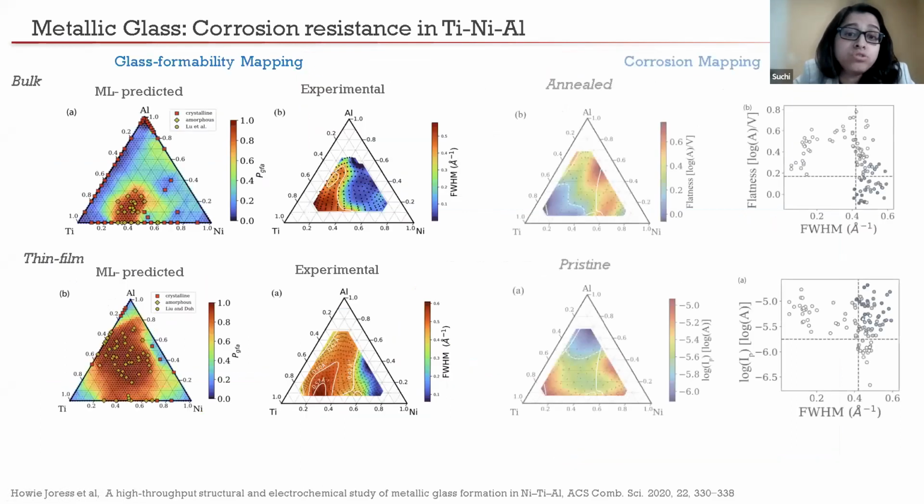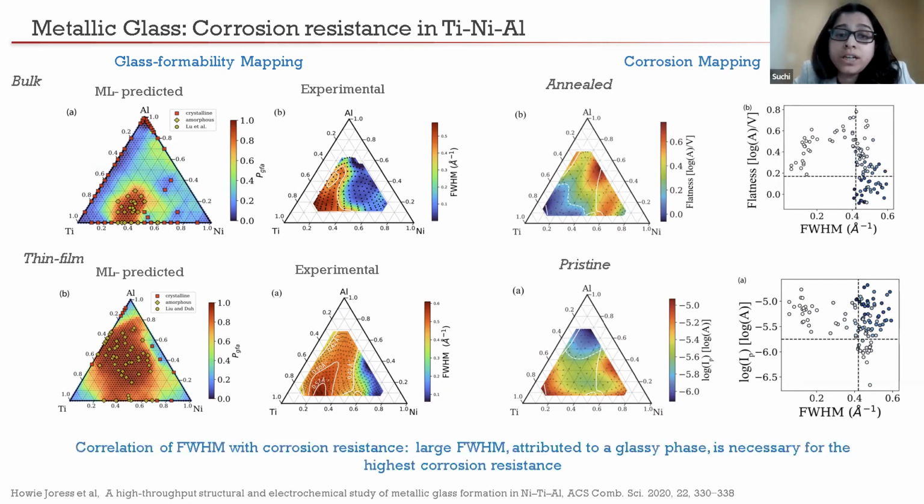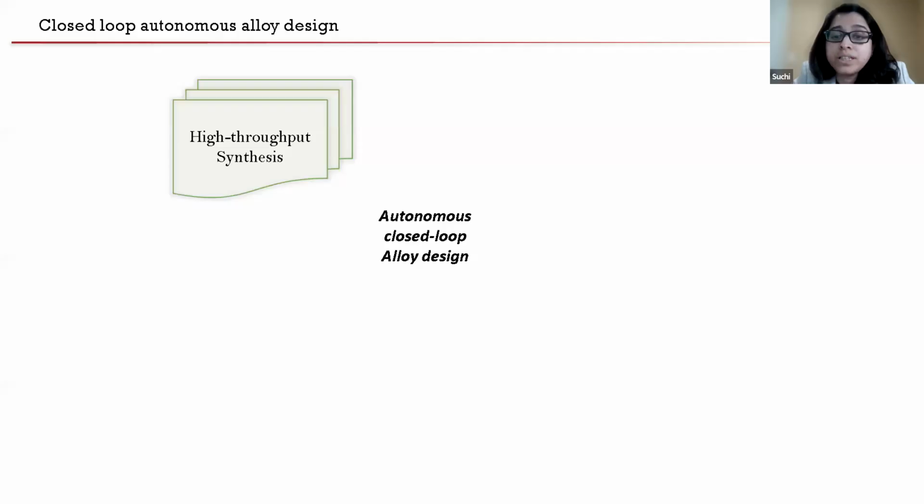Using a similar technique, we also did some corrosion mapping in a high throughput manner with machine learning, and got some exciting results as well. But we really wanted to do autonomous closed-loop material discovery, because as the dimensionality of the complex compositional space rises, the high throughput synthesis protocol becomes increasingly difficult to scale up to synthesize and characterize the entire targeted space.